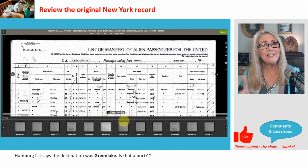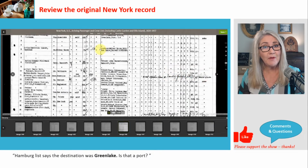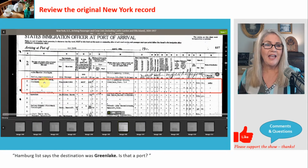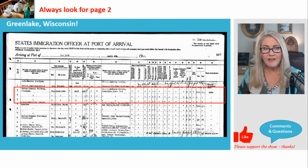But this is not the only page of this document. Always look for the second page. On the passenger list, go to page 2. Depending on the year, there may or may not be a page 2, but in this case, there is, and it's terribly exciting. Okay, so line 2, that's Otto, right? And look here. So Otto, it lists his father. Let's go take a closer look here. Okay, so here they are. This was page 1. Green Lake. I love it.